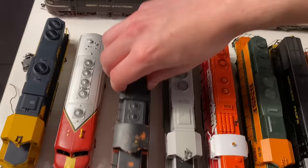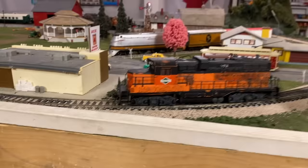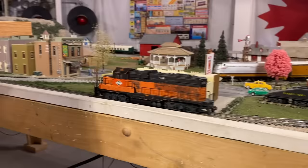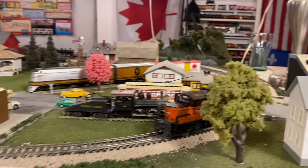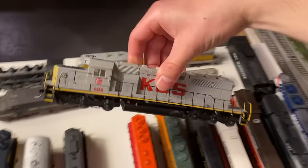Next, we got the Walthers. This one is looking a little worse for wear, but I have no doubts that it's going to start. I don't think it was sent as a project. I bet that this thing is going to be smooth as butter. Yeah. You gotta love the Walthers Trainline locomotives. They really do run well. Those nylon gears just make them so quiet. Yeah, absolutely mint.